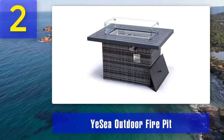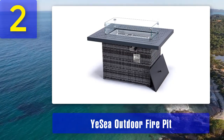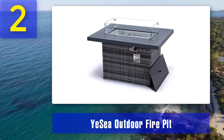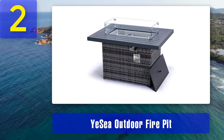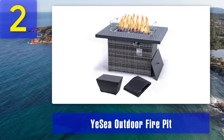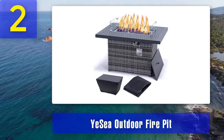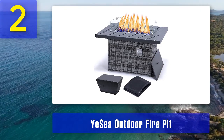Coming in number 2. YeSea Outdoor Fire Pit. The YeSea Outdoor Fire Pit is a superb addition to any patio. This stylish gadget is a must-have for relaxing weekends enjoying your yard or inviting friends to a bonfire party. You can create your ideal outdoor space with this multi-purpose fire pit.